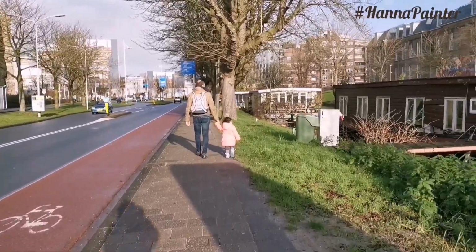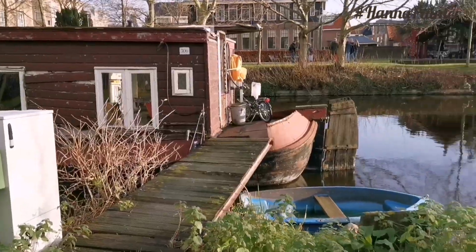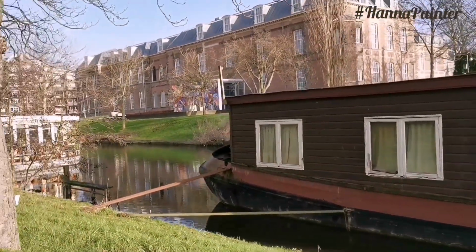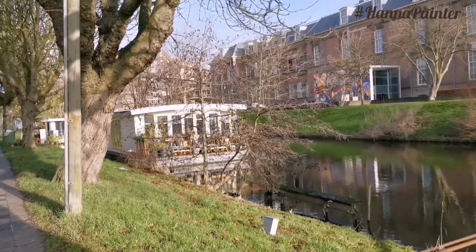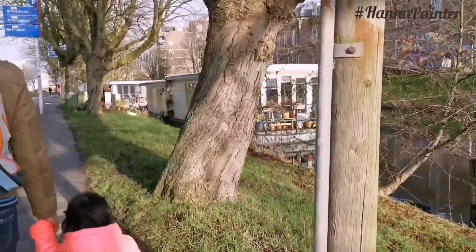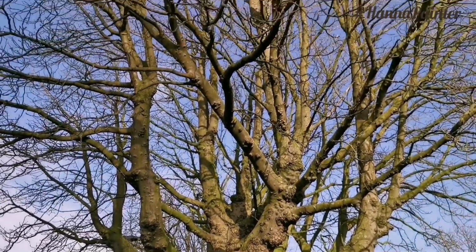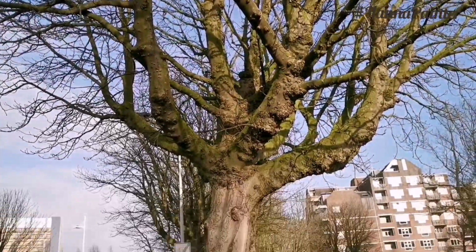Okay, we are going to the Naturalis Museum. It's a very old boat, almost broken. There's someone living inside. We see a lot of this kind of houseboat in the Netherlands. What big and beautiful trees. I can imagine how amazing it is in the summer.